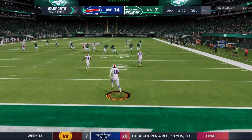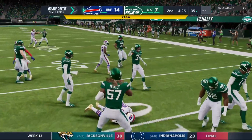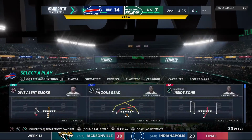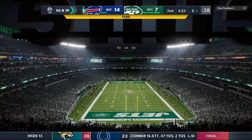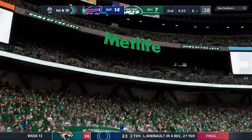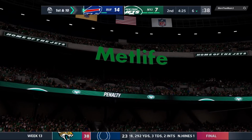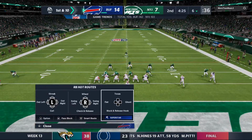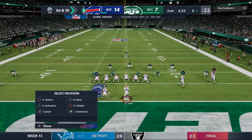Taken about 7 yards deep. And he'll be taken down inside the 15. And to make matters worse, a flag is down as well. A very costly holding penalty. It backs them up all the way inside their 10 to start this drive.